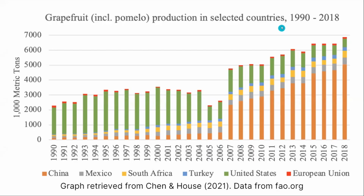Now, this graph shows the grapefruit and pomelo production from selected countries and continents. It can be observed that China and United States are the leading producers of the crops. In fact, China produced over 5 million metric tons of grapefruit and pomelo last 2018.